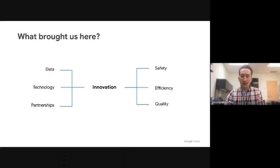So with that, I'm talking about AVL, so technology, right? That's also a big player in innovations, and then partnerships finally. So with Google Cloud, INDOT, and ClearObject, these partnerships are what help drive that innovation. And from that innovation, we see those safety benefits. We become more efficient, more productive at our jobs. And then lastly, we see those quality-driven innovations that impact the quality of work that we do.